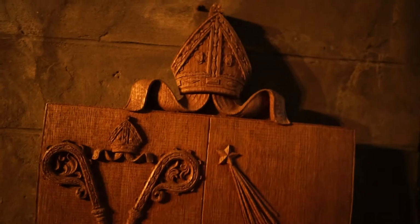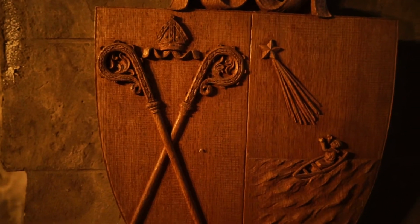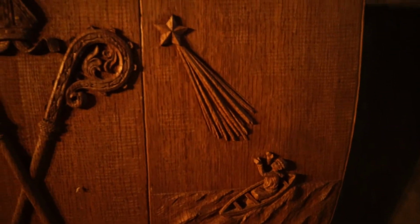Bishop's hat, beautiful. Crossed keys to the keys of the kingdom, the symbol of knowledge and wisdom, beautiful. But really take charge of those. This is probably the most important piece in the entire church today. And as I say, the simplest things are often the most important.